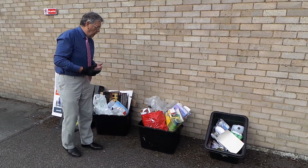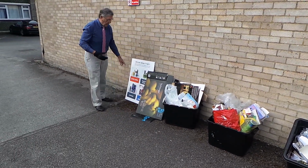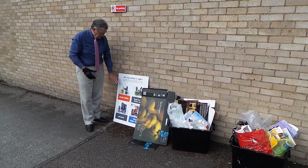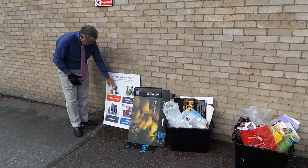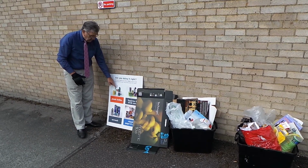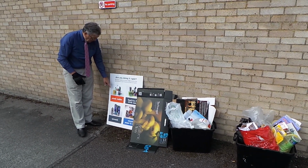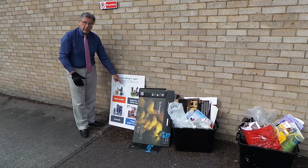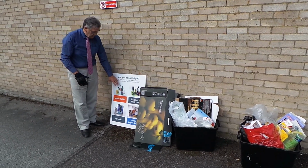Just to finish off on what the things get turned into, going back to our ideal chart, the plastic bottles generally fall into three categories. We have the hard bleached plastics, which will be turned into plastic products like the boxes. We've got the fizzy drinks bottles, which will be turned into fleeces. We have the plastic milk bottles, which will be turned into new plastic milk bottles. That's what happens to the plastics.